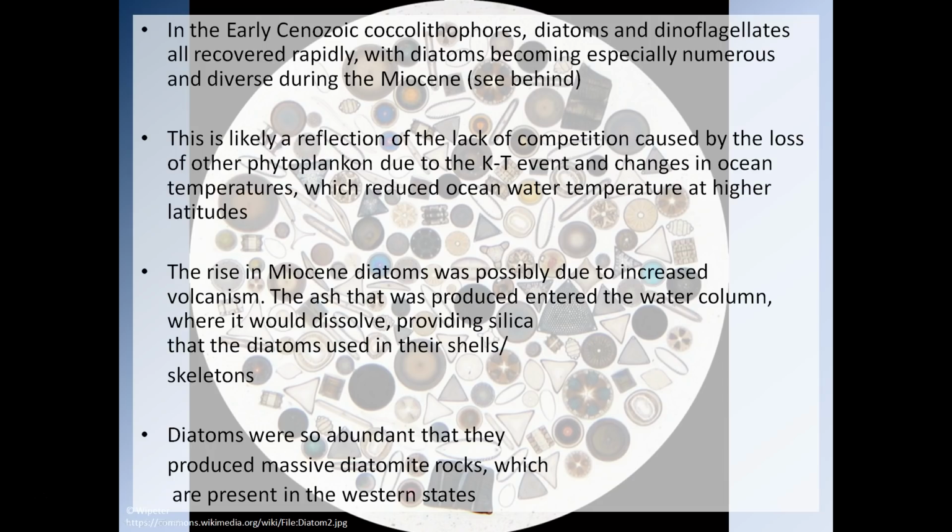So we also have, at the same time, these changes in ocean temperature taking place. And this meant we had reduced ocean water temperatures at higher latitudes. So as you move towards the north and south poles, the water was getting colder. And obviously organisms like foraminifera, dinoflagellates, and coccolithophores, on the whole, don't like cold water conditions. Now, diatoms, on the other hand, are absolutely fine with cold water conditions. And so all this cold water towards the poles was the perfect environment for them.